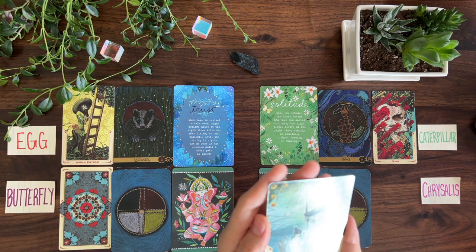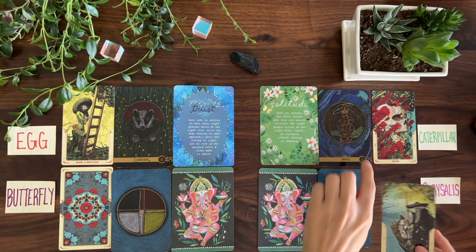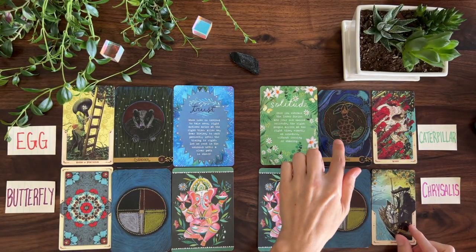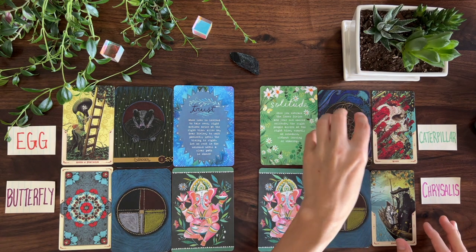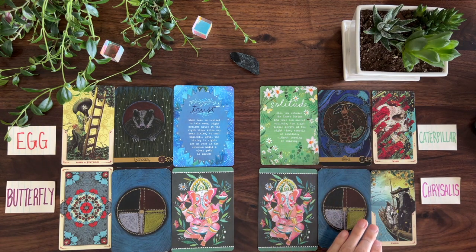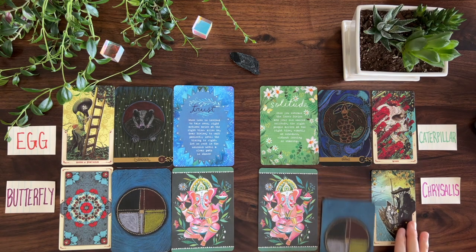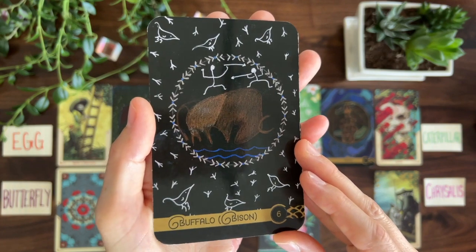Okay, so you have the Six of Swords, which very much, especially after this really quick moving time period with the caterpillar stage, it feels like this was a little bit chaotic feeling, but a good kind of chaos. And it's definitely slowing down the energy. And you're going to have to readjust, you know. The buffalo or bison with the number six.